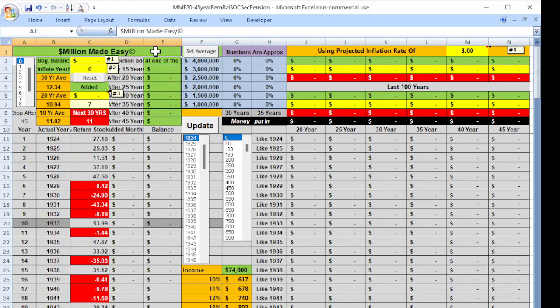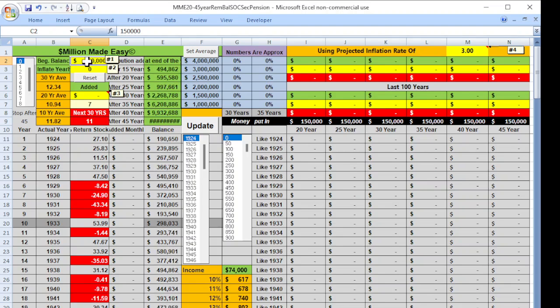Somebody said they currently have 150,000 saved up in their retirement account. They said they can give 26,000 annually, which I think is approximately 2,100. We always go with the monthly amount. So if you can give me the monthly amount, that really helps when I run the numbers.